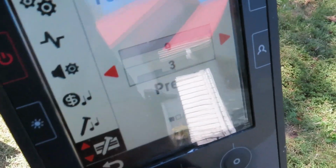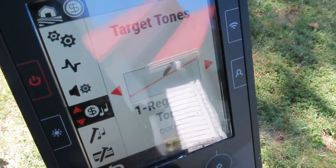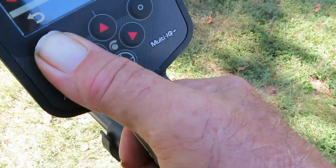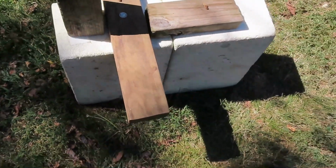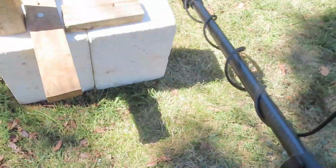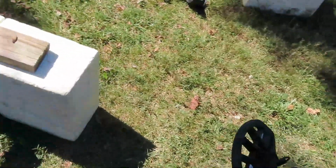Default upper ferrous limits. We ain't messing with them. One region, all tones. I've got the audio theme, normal, set to simple. Alright. Now, from this direction here, no detection. Okay? There's no detection. I'm going to mash the horseshoe. You can hear that iron. No detection. And you'll probably see the same thing with that DS2 here in just a moment.